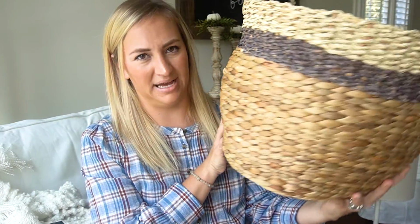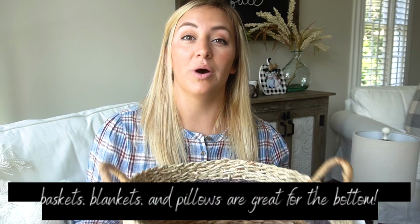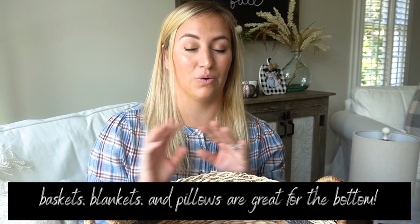The next thing I got was this basket. Baskets are also great for the bottom of the table. One thing that would look really cute if you want it to look really clean and sleek is to just buy 2 or 3 of these and put them under, and that'll fill the space and be really easy. But I kind of wanted this piece to be more interesting, so I just did one that I'll keep in the corner.